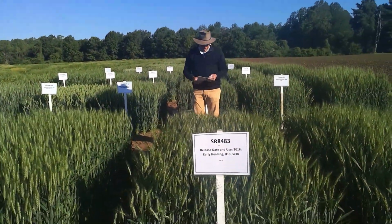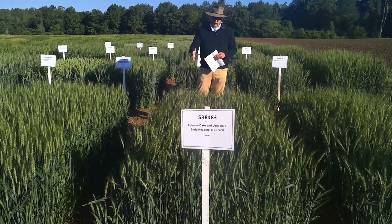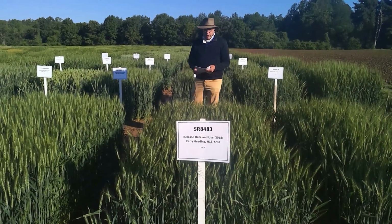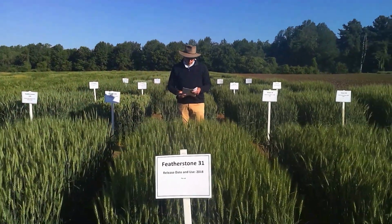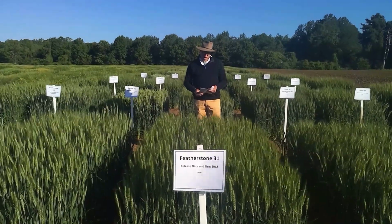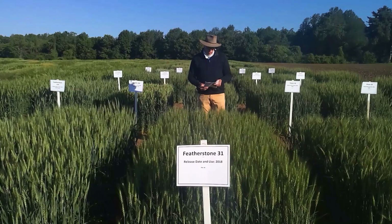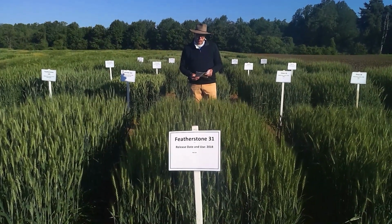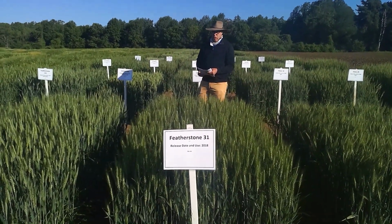A sister line of Berkley that basically is a little different in plant architecture but has many of the similar characteristics was released in 2018. Featherstone 31 also was released in 2018, generally looking at a full season variety that could be used as a potential replacement for Shirley, although it has awns, which is a good feature. Also has a little bit better resistance to stripe rust than Shirley.